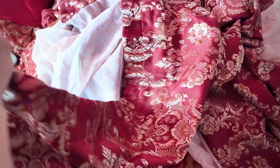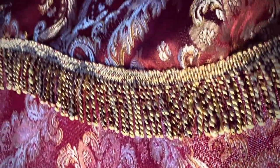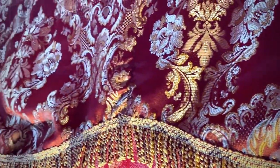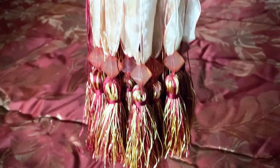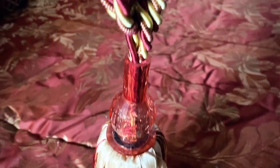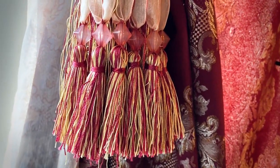I also got these pre-made curtains that matched the brocade of the duvet set perfectly, and they came with a valance on the top of both of them. They were the perfect size from the top of the window all the way down to the floor, and they came with these gorgeous tassels. The duvet set was $40 for everything, and the curtains were $15 for both.